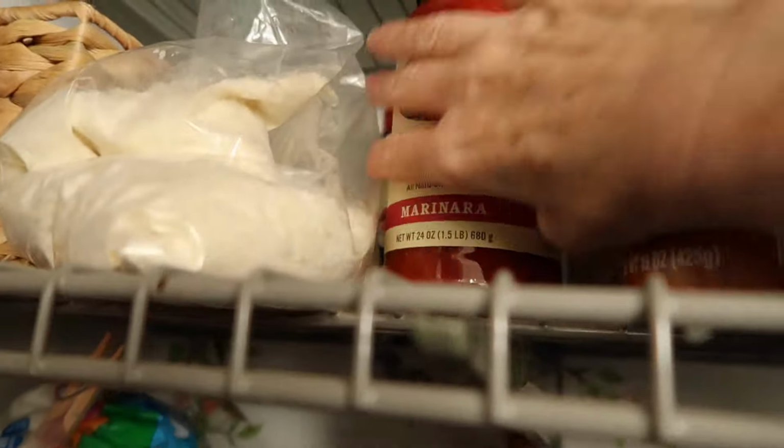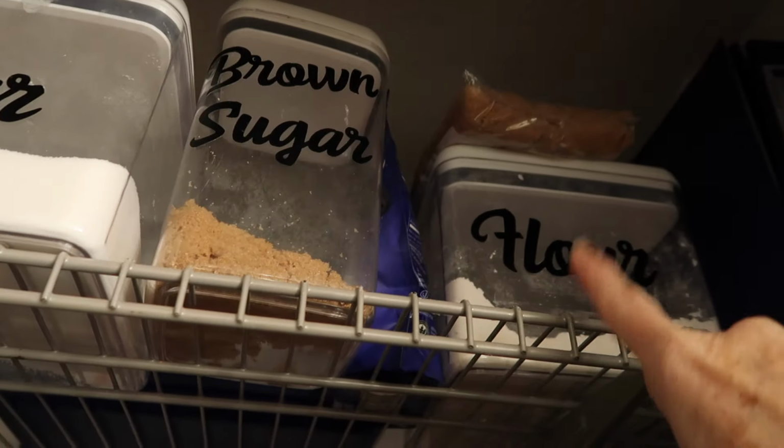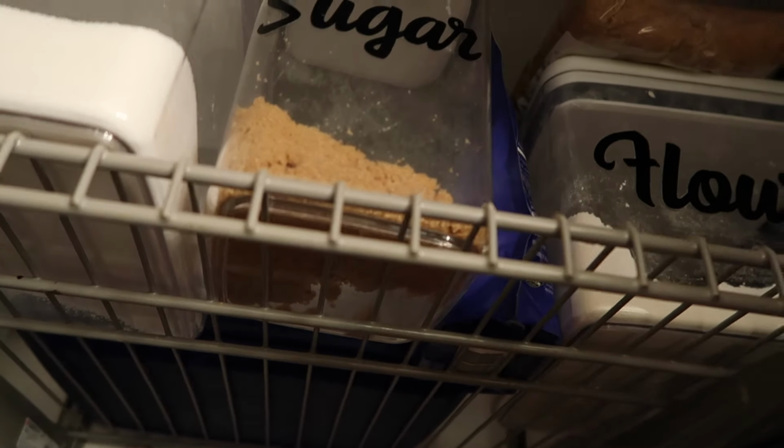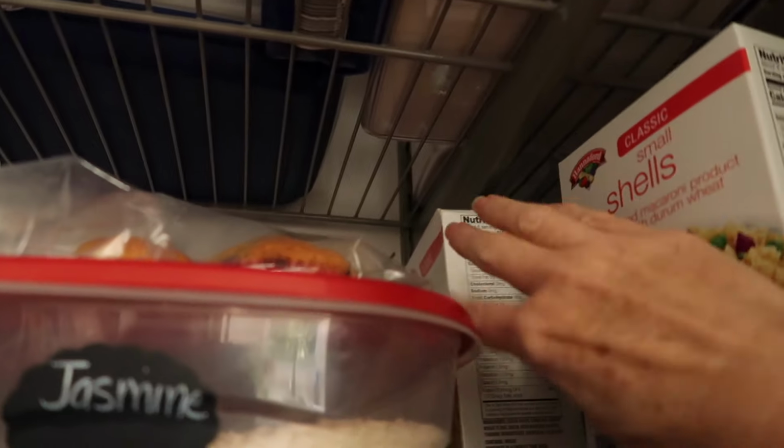So I have a full jar here of the rose marinara that I got today. And of course the breadcrumb and that sort of thing. I got some, I know I got a package of flour that should be here somewhere. I had help putting the stuff away. Brown sugar that needs to go in the brown sugar container. And then here is a couple of random blueberry corn muffins I made. We have some pastas.